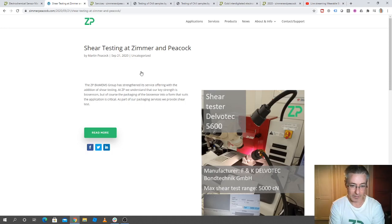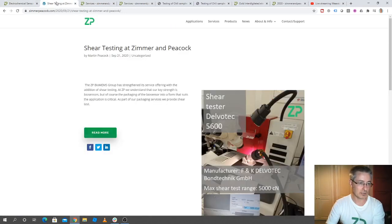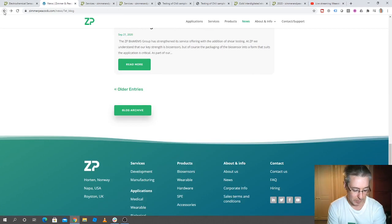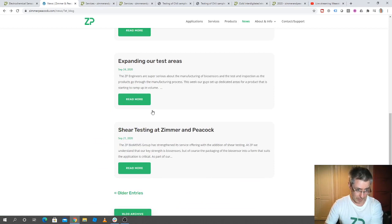We have that kind of equipment, and so we just put a little note up on the website to show that we have that kit and we have that kind of capability. So at Zimmer and Peacock, we do biosensor development, biosensor manufacturing, and there are lots of auxiliary tasks around that kind of work, including things like shear testing, and we can do that kind of testing in our area.